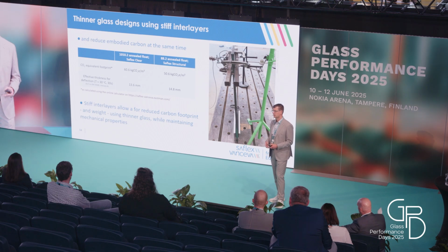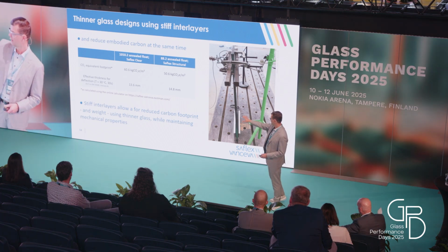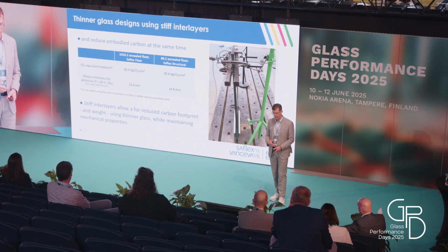How do we know that the mechanical properties are retained? Well, the effective thickness, and I won't go into detail here, for this particular load scenario, for the two products is more or less comparable, so the laminates will behave in a comparative way.